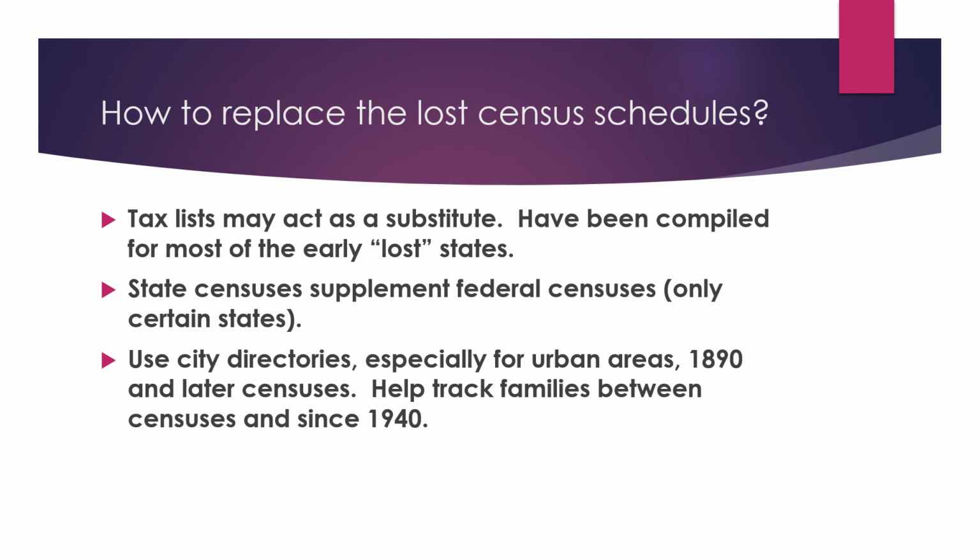If you need missing census records, you sometimes can substitute tax lists, state censuses, or city directories. They are not exactly the same, but can prove your ancestor was in a particular place and may provide other details about their lives.